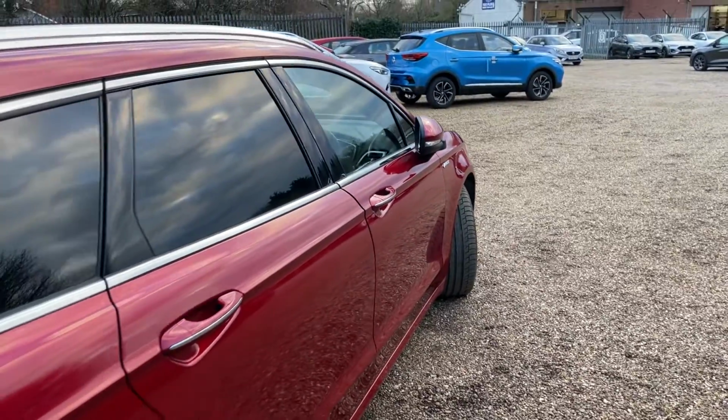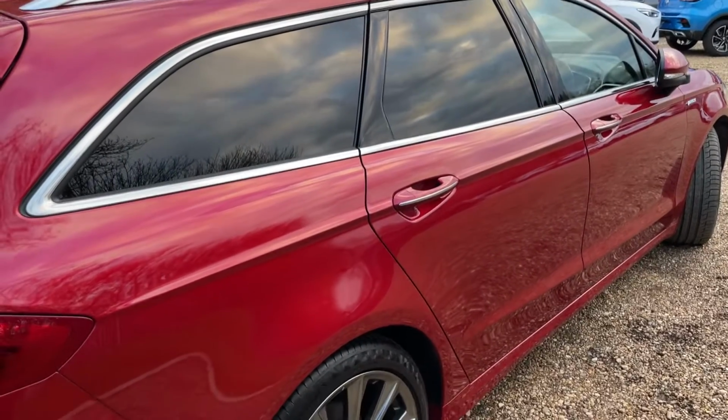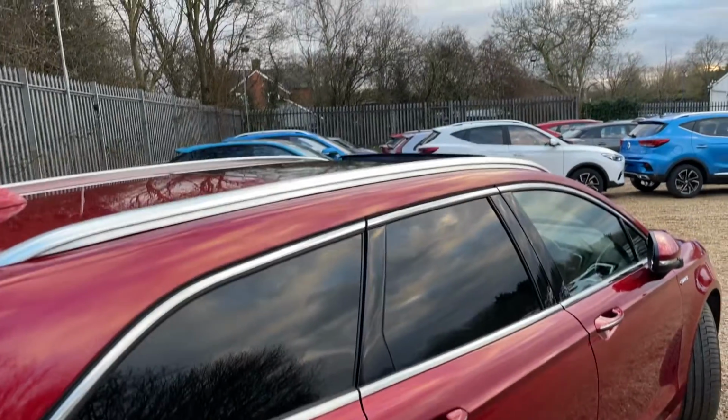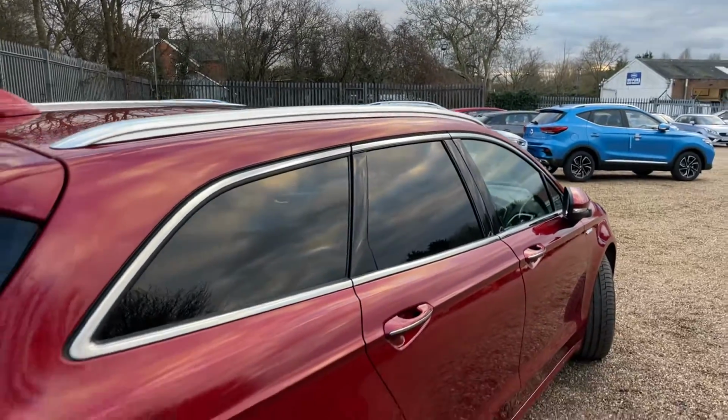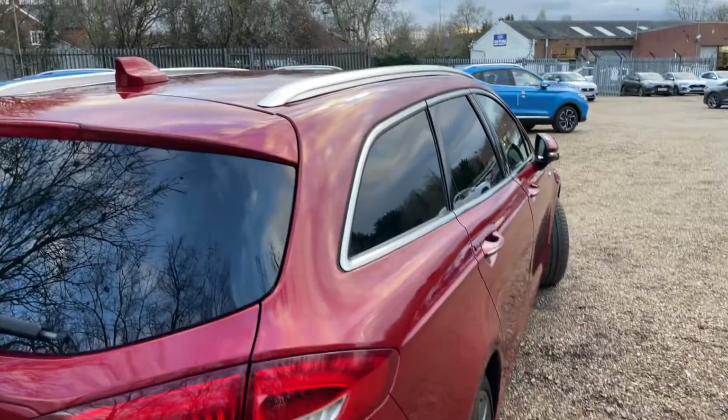Now let's discuss colour schemes, the colourway they say in the industry. We have the beautiful Lucid Red and rear privacy glass. We have a bit of a black roof there as well, to really aid that two-tone effect of the vehicle. Now we are at the offside rear.